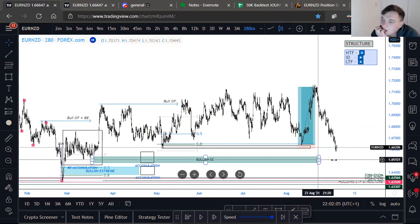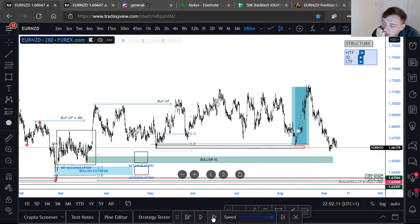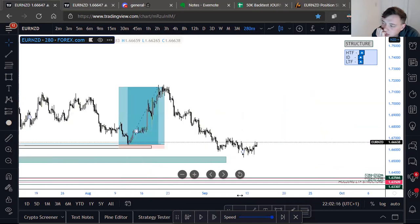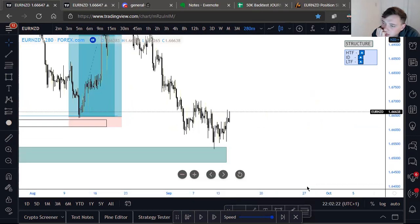Cool. Yes, mate. So we're coming into this now. Taking its time, taking its time. Okay, now look at this, the compression. What is that telling us? That's telling us something, right? Tapped into the zone. Are we in the trade yet?